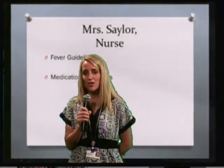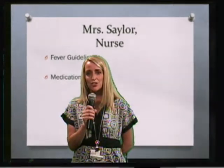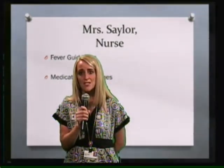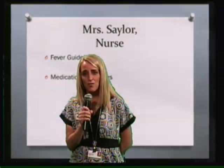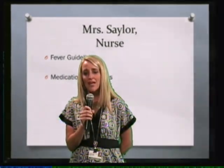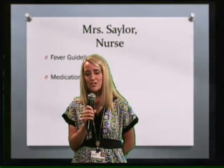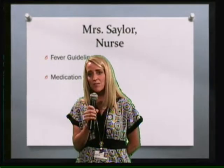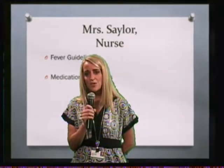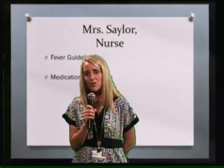I also wanted to go over a few of our policies, one being our medication policy. Park Hill does not stock any medications in the health room for students. However, if you would like to bring in some over-the-counter medication or prescription medication for your student, you may do so at any time. If it is an over-the-counter medication, we just ask that it is in the original container, non-expired, and you will need to fill out a medication authorization form. If it is a prescription medication, we ask that you fill out a medication authorization form, and it will need to be in the prescription bottle with the pharmacy label.